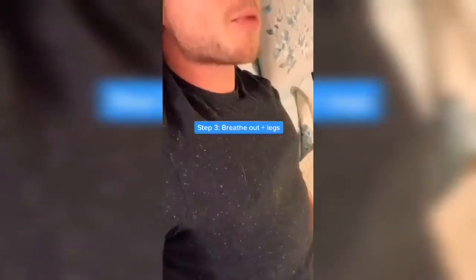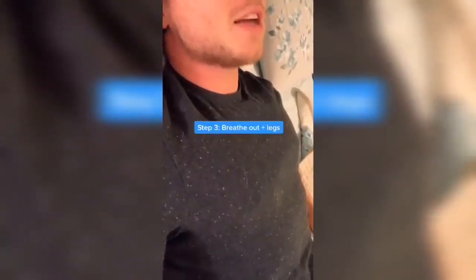Step 2 is to drop your shoulder, upper arm, and lower arm in this particular order, one arm at a time. Gotta do the second one too. Step 3 is to breathe out, relax your chest, and then your legs. Step 4 is to close your eyes and clear your mind.